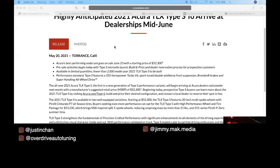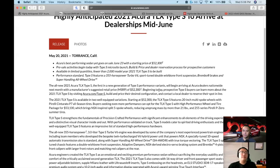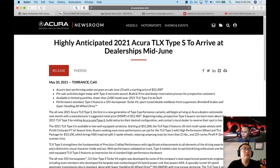Today we've got some exciting automotive news for you. First, Acura. Acura debuted their TLX Type S a little while back, but we got pricing information, which is, of course, very interesting. In Canada, we're looking at $60,000, and in the US, $52,300. And you should be able to get it next month, I think it was, or mid next month.